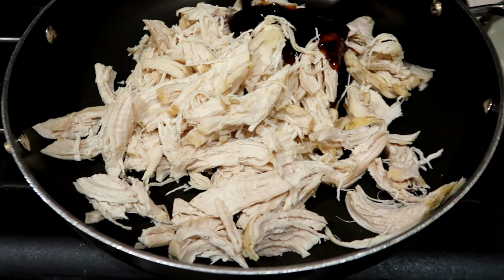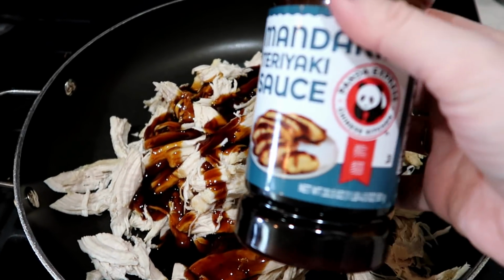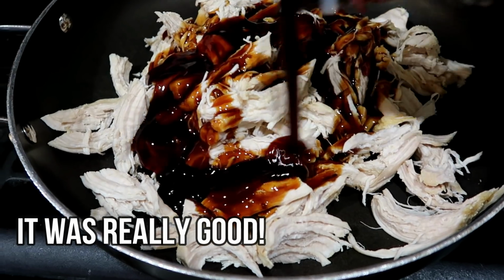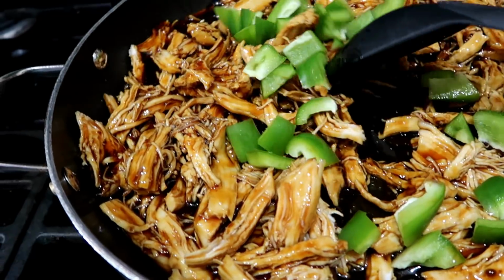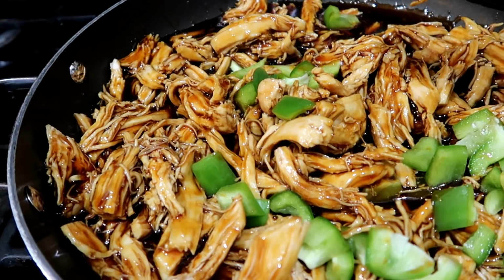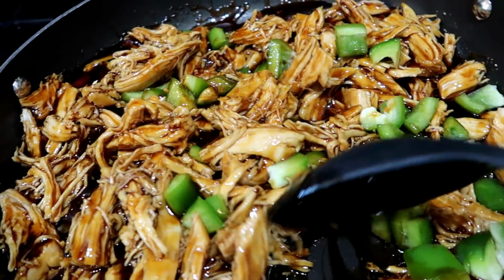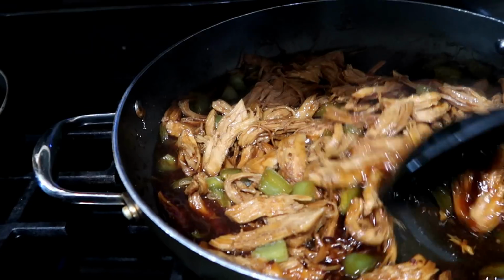We usually use General Tso's teriyaki marinade, which is a very good marinade also, but this time I decided to try this one. The boys love Panda Express, and when I saw this at Walmart, I knew that we would want to try it. Some other things that I have added in with our teriyaki chicken before has also been water chestnuts. Bamboo shoots are good. Those are just some ideas. You can really bulk up a meal easily by adding just a few extra ingredients.